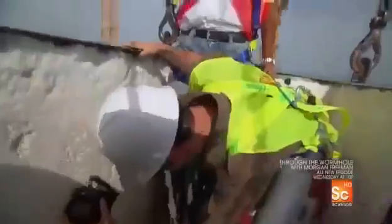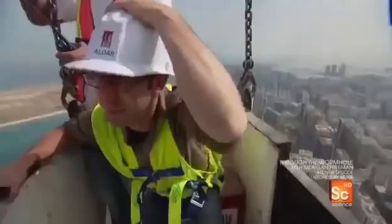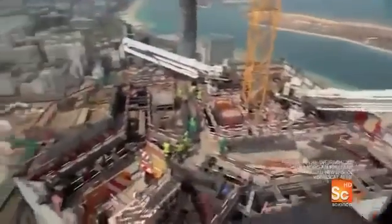Bring us in. The wind is gusting so hard. We are so high right now.